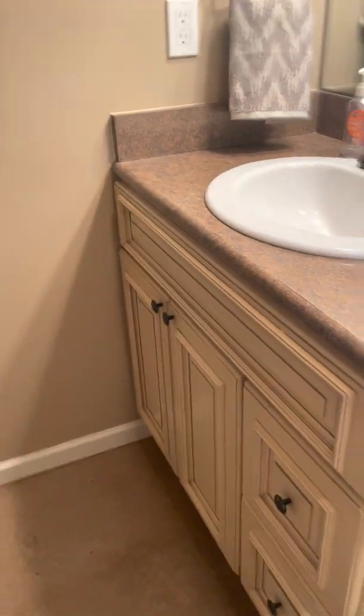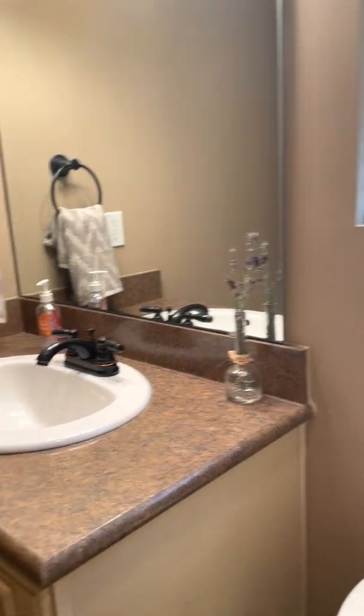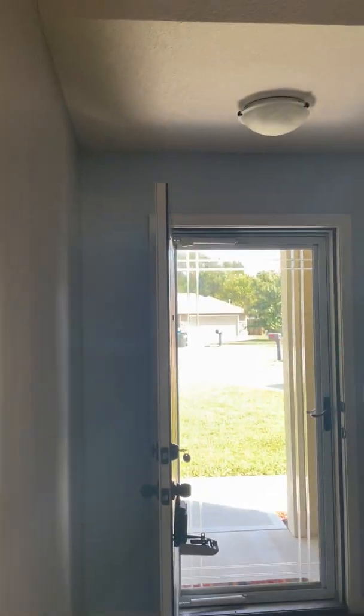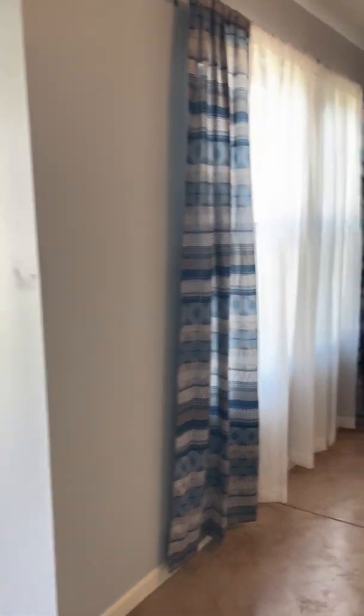Closer up at the vanity here. Also looks in, you know, pretty good condition. Okay. So then coming out of this bathroom, and we're gonna head back towards the front door and ultimately the living room. So this gives you a little bit better reference for that front entryway. And then we're gonna pan around to the living room so you can see that.